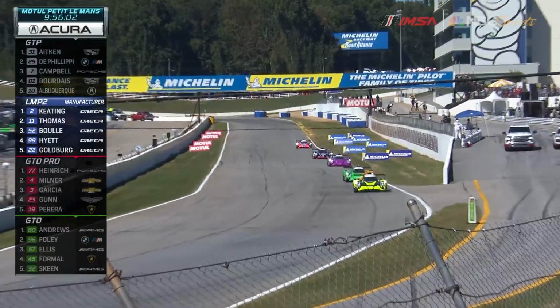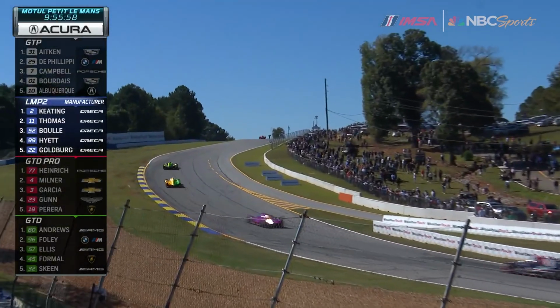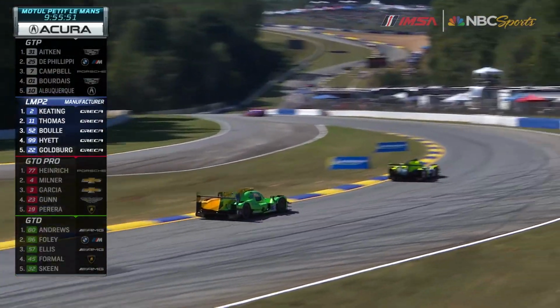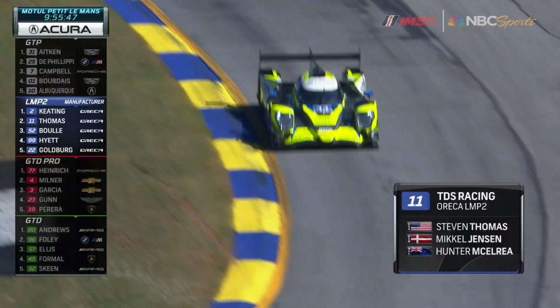Good battle going on here in our second prototype class. This is LMP2. You'll notice the blue number plates on these race cars to distinguish them from the GTP cars. This is a battle for second right now. Stephen Thomas leads that little battle. Behind him is our championship leading car, Nick Bill behind the wheel right now.